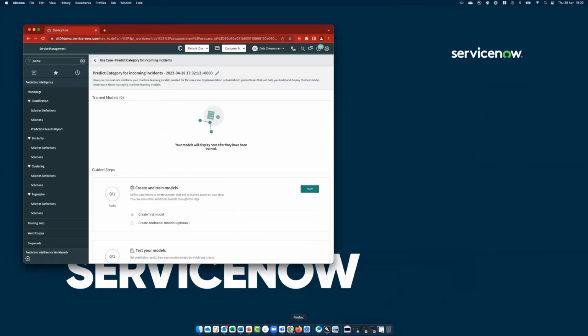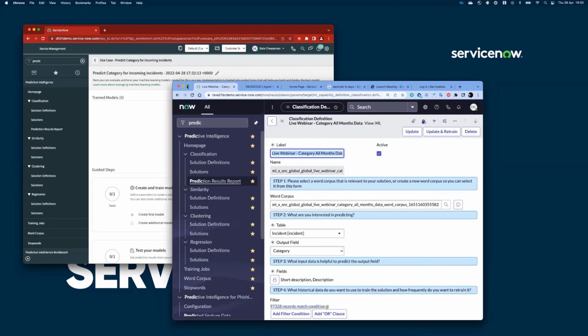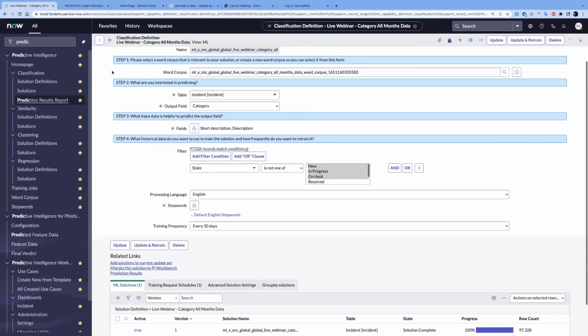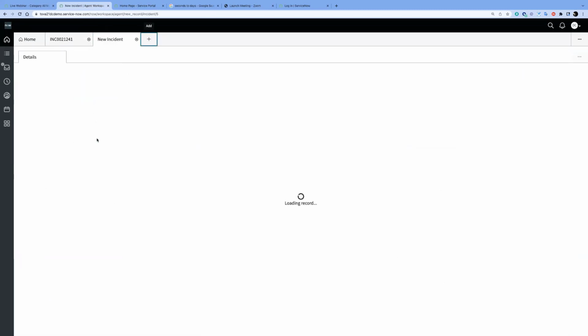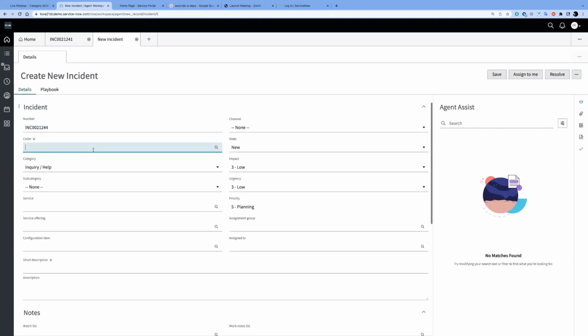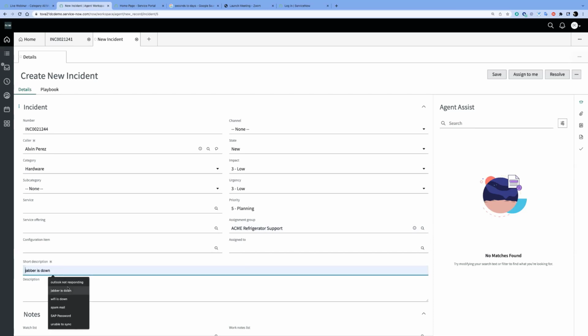Oh, sorry, minimize the wrong tab. So when you look at the back end and you see the modeling that it's trained, where do I see it? Well, from a classification perspective, if I go into a new incident here, and I basically say, I'm going to create a new record. Now, again, I'm going to say it's for Alvin, and I'm going to leave that. I'm going to set that to say, hardware. I'm going to send it to Acme Refrigerator Support. And I'm going to say something like Outlook not responding. Okay, that's all I'm going to do.